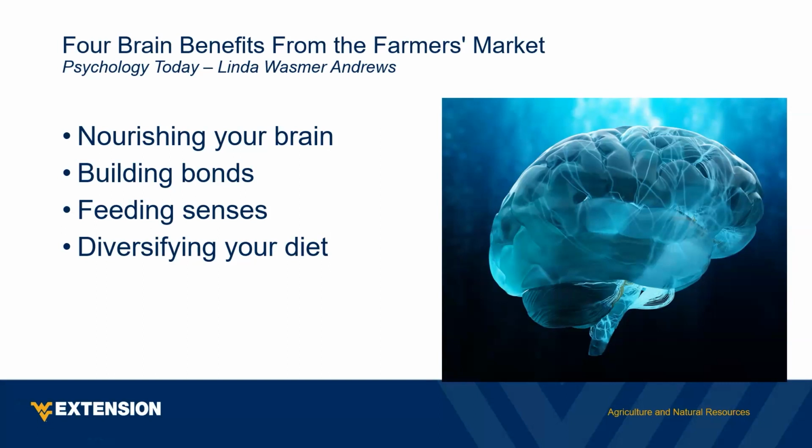There's also something in there called polyphenols. Polyphenols are the things that we think of in berries and grapes and apples. And those are things that can help prevent neurodegenerative diseases like Alzheimer's. And there's a lot of research going on right now that thinks that there can be a preventative aspect towards that. So fresh produce can be very good for your brain.